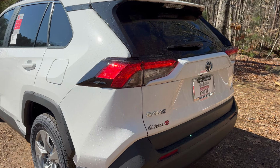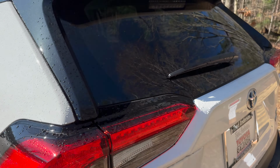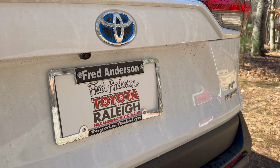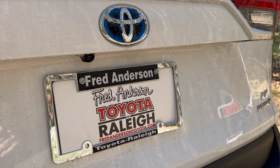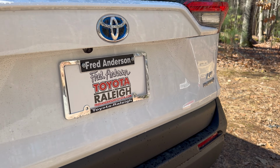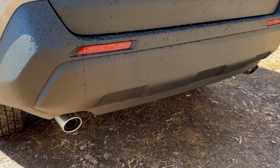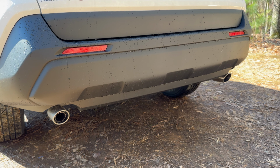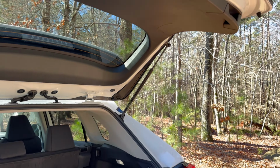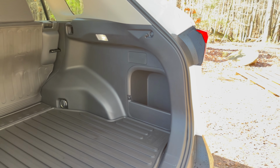Ooh, look in the back here. We've got LED chunky taillights that wrap around in chunky fashion. Chunky, chunky, chunky. There's the wiper, not hidden, but there it is. Yes, it's got some dirt on it. It's fine. Backup camera, badging in blue, badging in chrome, badging in black. Oh, and then 2 exhaust ports. That's on all RAVs. This is not a power back hatch, so don't expect it. But you can grab it on either side. That's kind of nice.